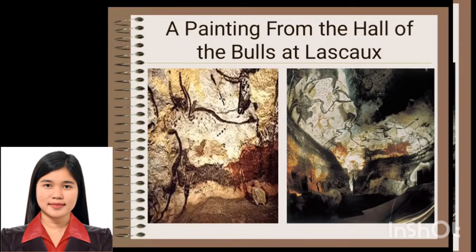Now, we have here a painting from the Hall of the Bulls at Lascaux. It is painted on limestone. The length of the largest auroch or the bull is 5.50 meter. Note the various sizes of animals that were probably added at different times over a 1,000 years. We do not know why they chose to paint over other artwork or have such a variety of sizes.